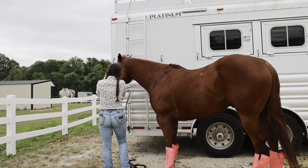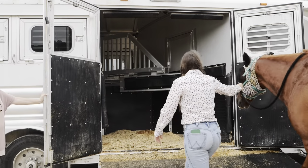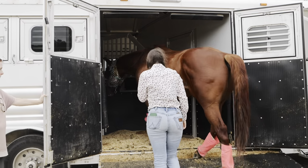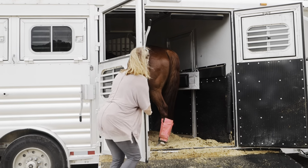Now I'm getting his fly mask back on because it is time to load up and head home. And once I get him in the trailer to his hay bag, we start dropping all the windows so airflow can move freely throughout the trailer.